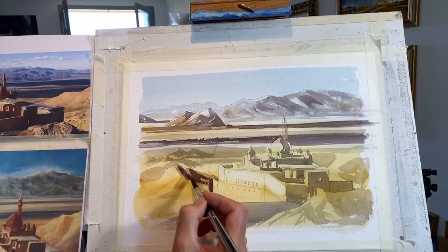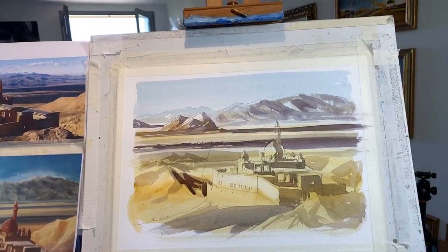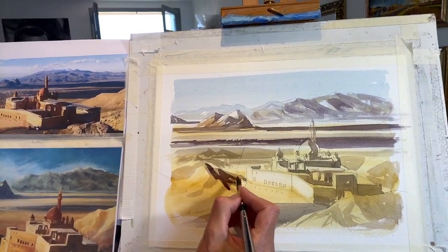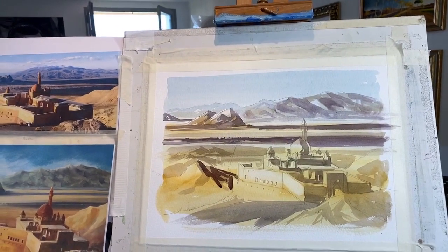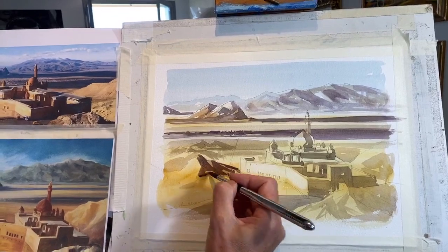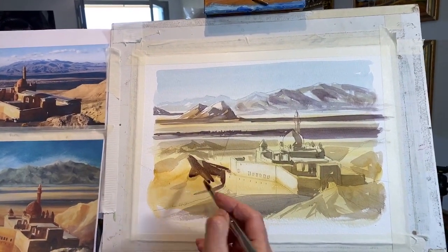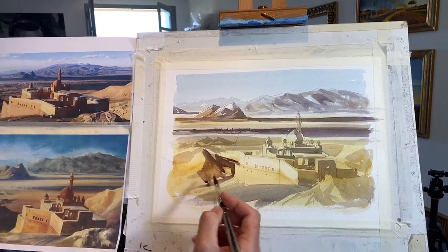What you need to do as well is every time you put an extra layer on, make sure the layer beneath is dry and that the paint you're painting on is a little bit thicker. Otherwise, it all sort of bubbles up and goes horribly wrong. So I'm just going to use the side of the brush, big slabby brush strokes.